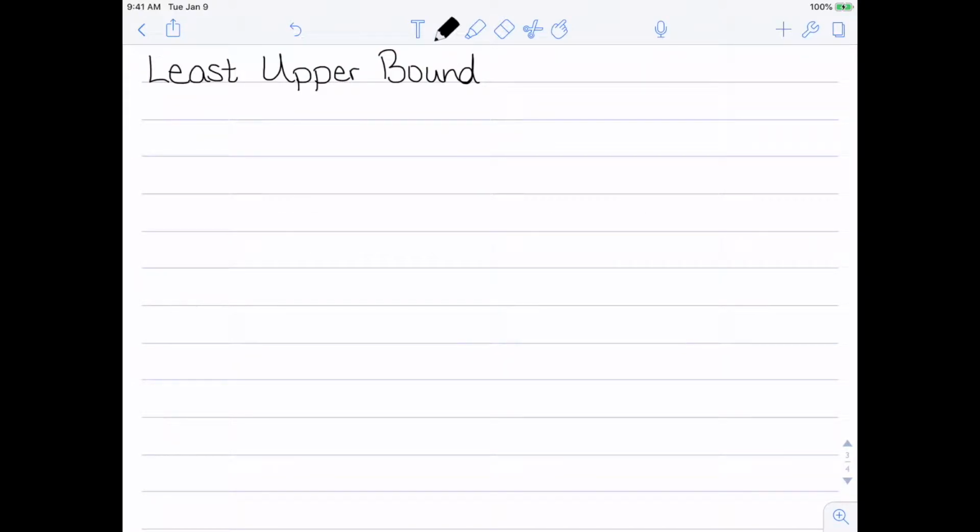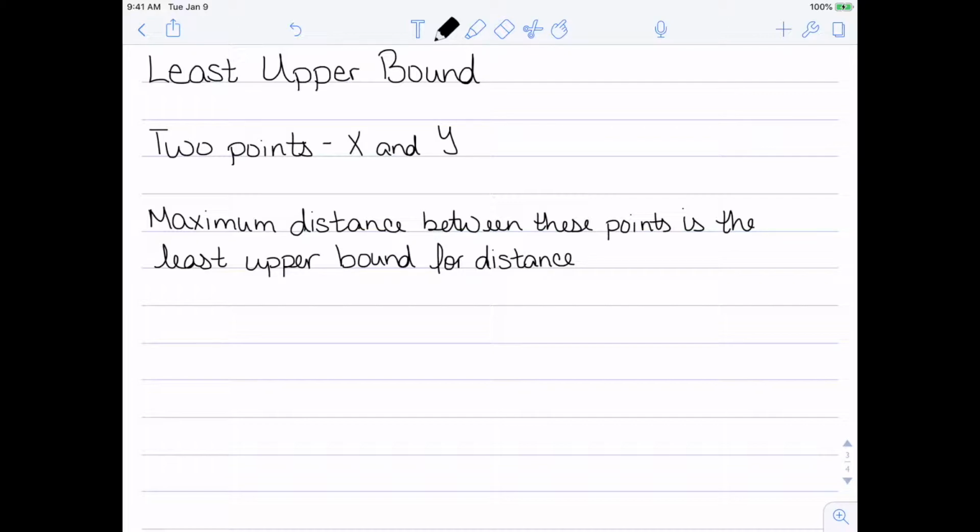To expand on this more, we're going to define this thing, the least upper bound. We're going to start by assuming we have 2 points, x and y. So the maximum distance between these points is the least upper bound for distance. It's the maximum thing they actually can be. So the idea of this, if I know that the maximum 2 points can be away is 10, 10 would be the least upper bound. 200 is still a bound for this distance, but it's not the smallest. So that's the idea of the least upper bound. It is the maximum possible distance they can be away. And we're going to denote this by the Greek letter alpha.